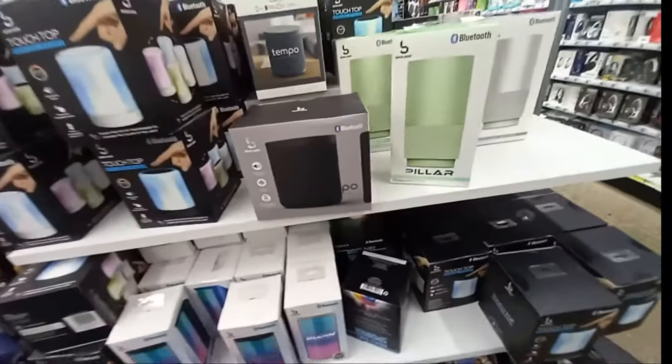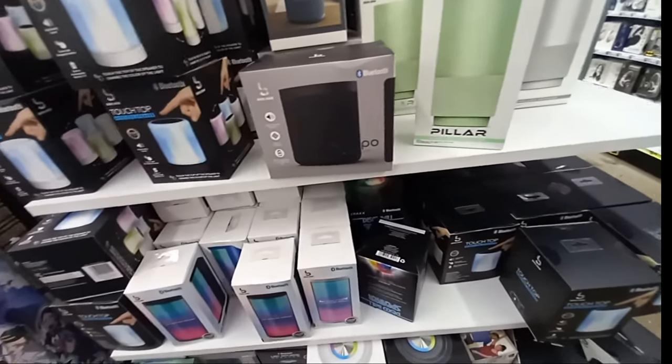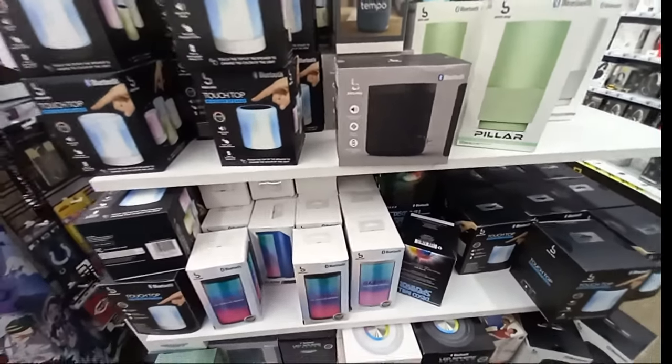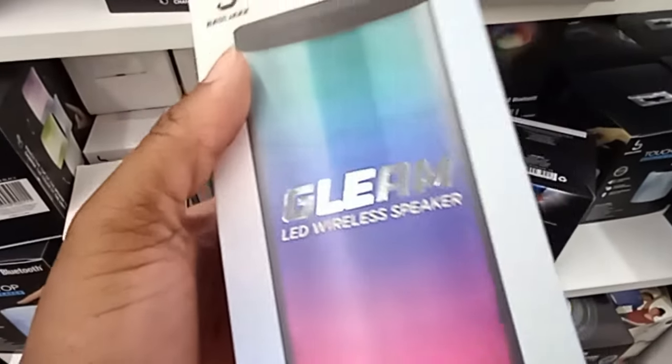Now, I do need a Bluetooth speaker for when I want to listen to music. Because I just got an old school radio, and it doesn't have an aux cord like my other one used to have where I can hook my phone up to. So I really do need a speaker. I just hope they're loud. This is an LED one. It changes colors.